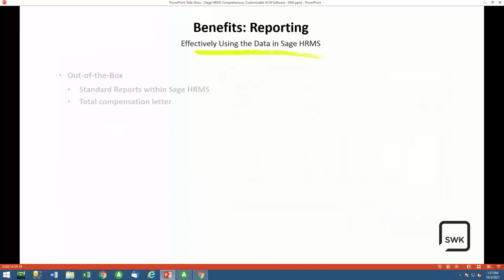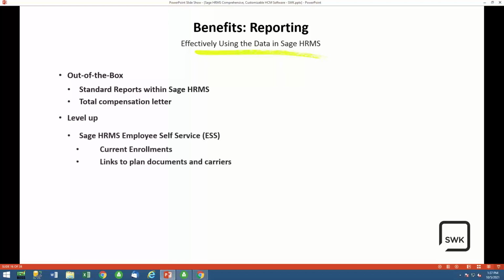When it comes to reporting, out of the box, we have the standard reports within Sage HRMS, and that includes a total compensation letter. But you can level up, right? If you have Sage Employee Self-Service, ESS, an employee can go look and see their current enrollments. You can put up links to their plan documents and carriers. Of course, you can add a more robust compensation letter. We have several of those, including some that we built here at Delphia Consulting. You have benefit reports with analysis and dashboards within a module called Sage HRMS HR Analytics.